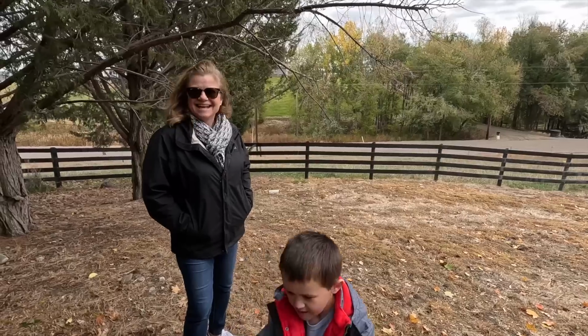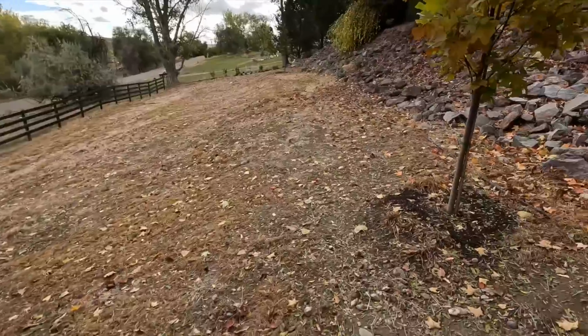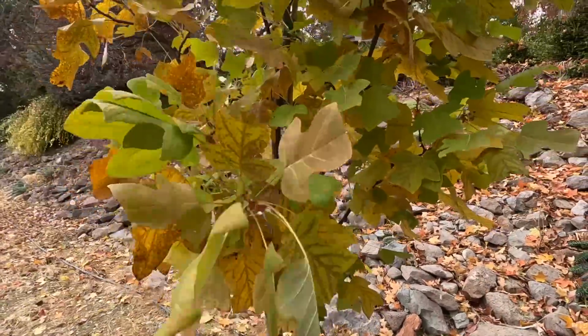Anyway, did you label them? No. I think the tags are still on them. Are they? Yeah, maybe. Yeah, the tulip tree has really cool leaves. Look at that. They're supposedly super fast growing.